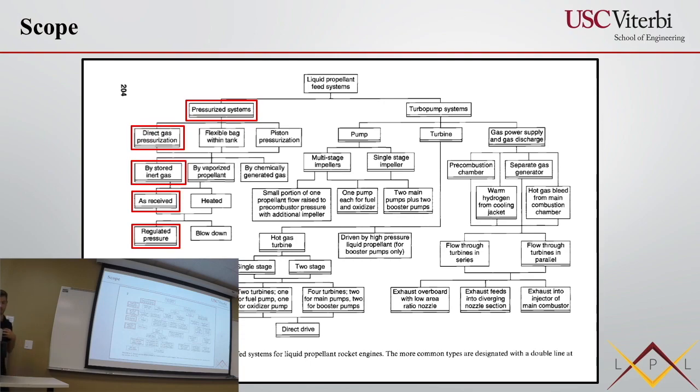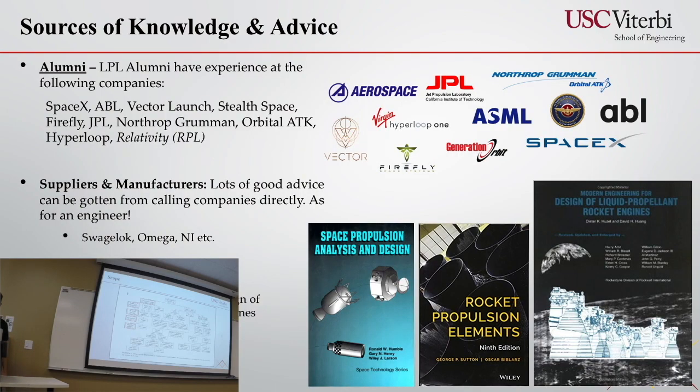Specifically, we use stored inert gas instead of, sometimes you can vaporize the propellant, say if it's cryogenic, and feed that back to pressurize your tanks. We use the gas as received instead of heated. Heated you see quite a lot in industry. We haven't touched that yet, but it might be something we'd like to explore. And then regulated pressure as opposed to blow down, which just means you don't have any pressure regulators. So that's the path we're taking. There's a lot more to learn in the future, but that's for the future.